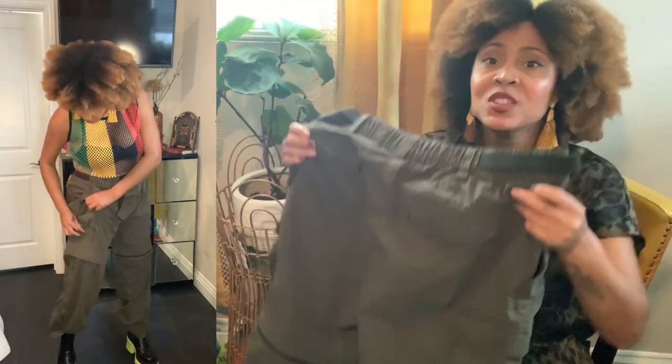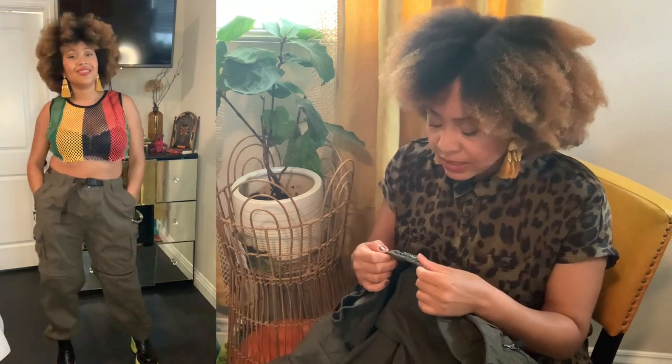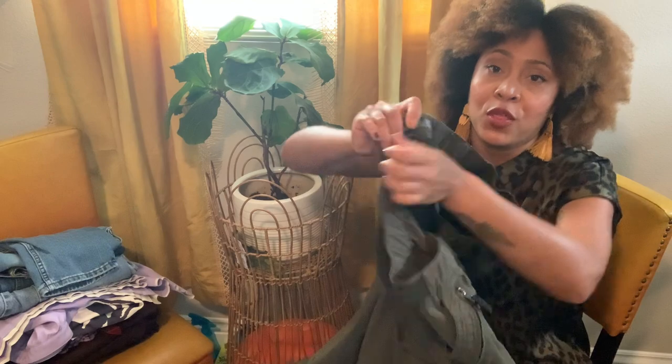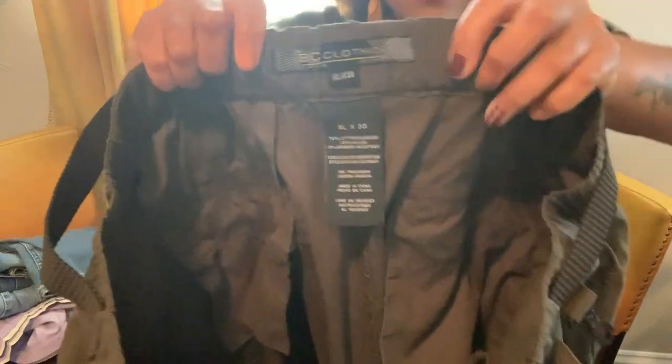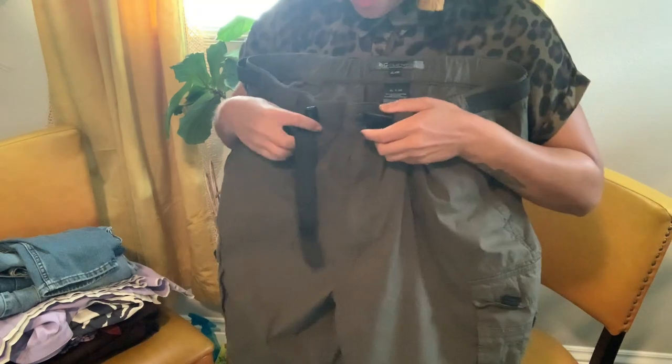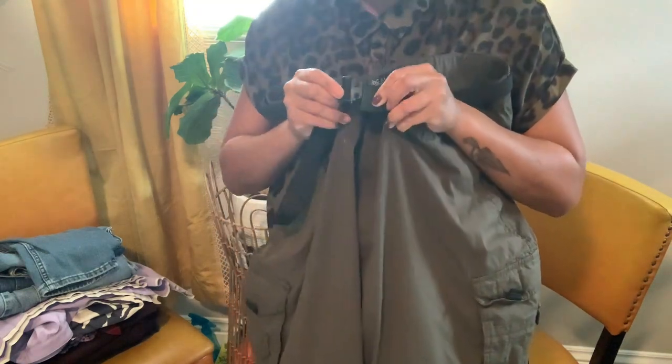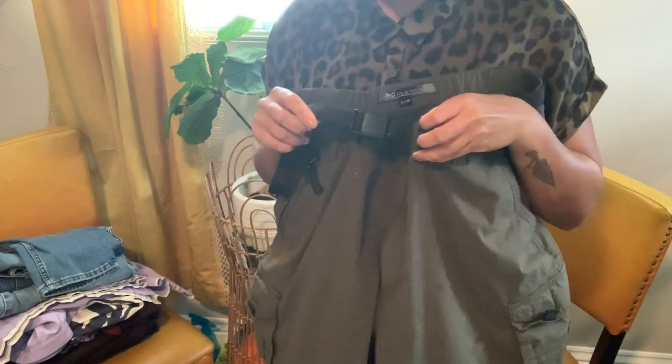You have pockets in the back. I think this was also in the men's section. This is from BC Clothing. It says XL, X30. And I love that they have the little belt. The belt is like a buckle. Buckle it up, buckle it up.